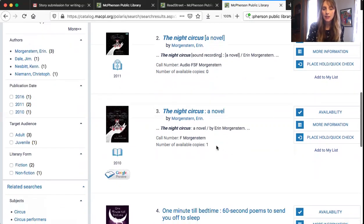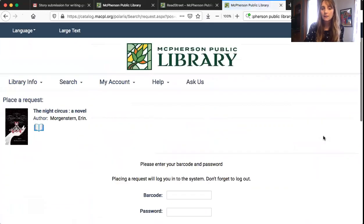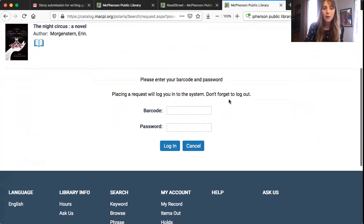Since the book is available in just the regular format, I can immediately check it out. And since I'm signed up for ReadStreet, they know to deliver it. So I will click on that. It takes me to the checkout page, but first I have to log in. So let me type in my barcode again.